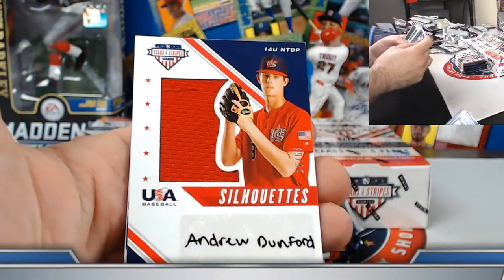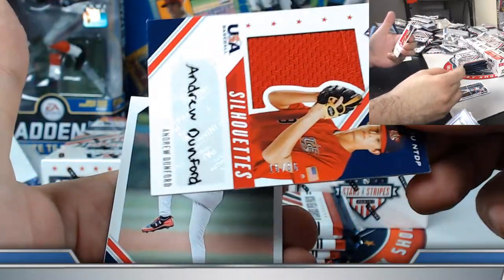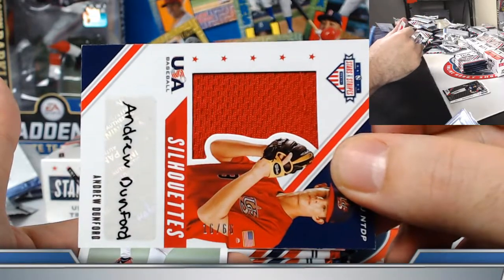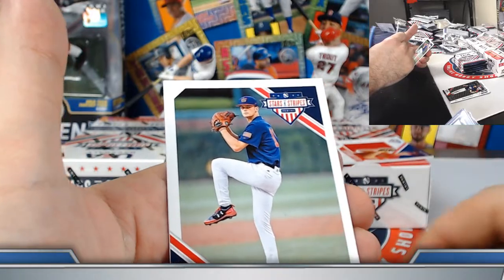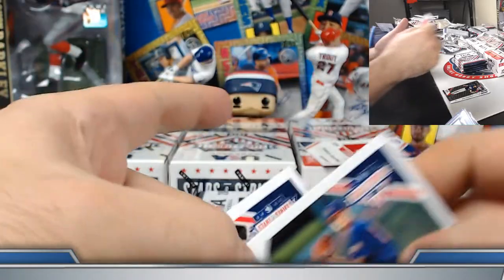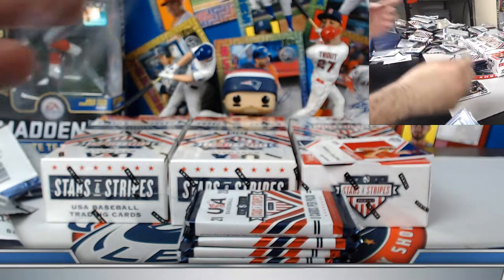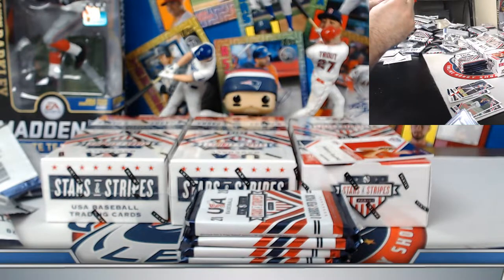Oh, there he is. And there we go. Andrew Dunford. Well, there we go. That might explain it. Only 66 of these. Well, there we go. One of the 66 on the board for the Andrew Dunford spot. Little Silhouettes auto. Tough hit there. Probably we'll get another one here in the next box, knowing the way things have broken.